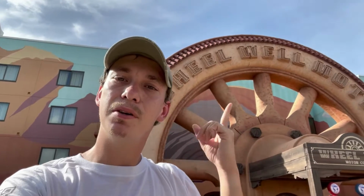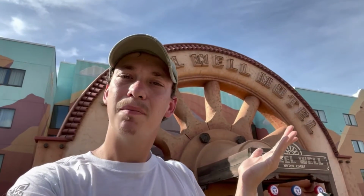It's me, Orlando Mike. As you can see, I'm standing in front of the Willow Motel, and you guys are probably wondering, Mike, are you in Cars Land? Are you in Disneyland? I'm actually not. I am actually here in the Cars section of Disney's Art of Animation Resort.